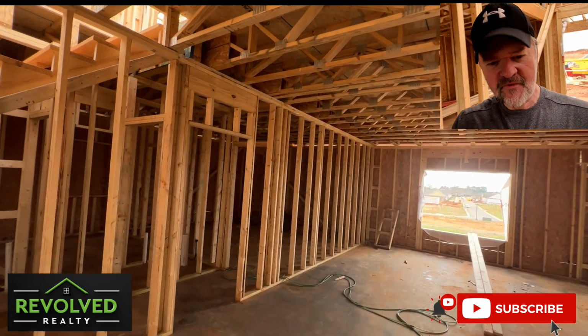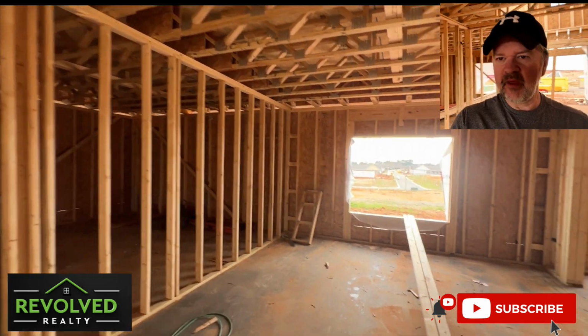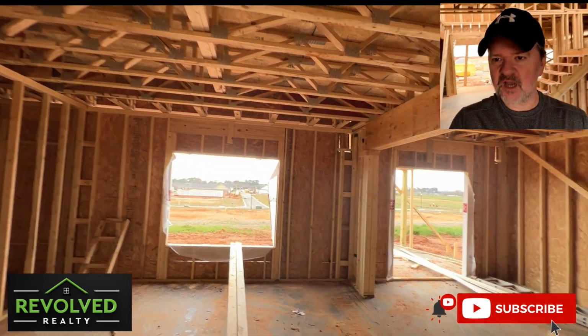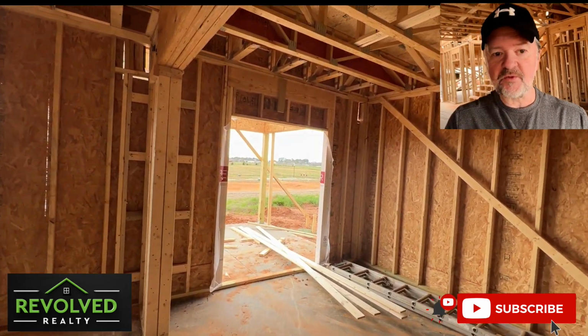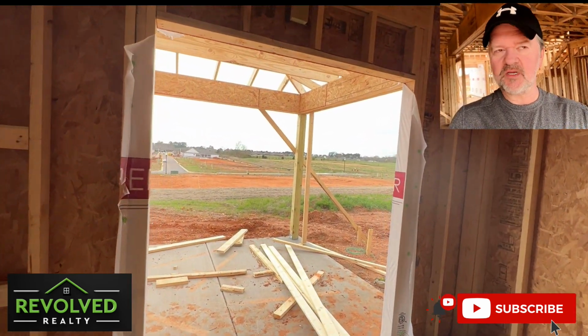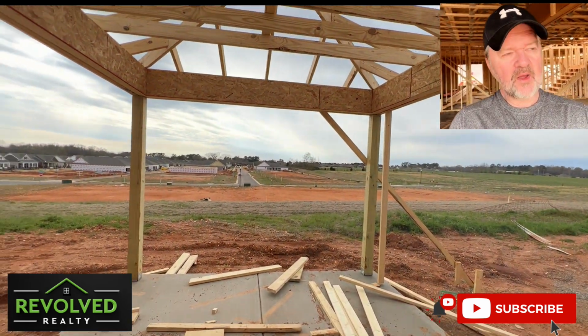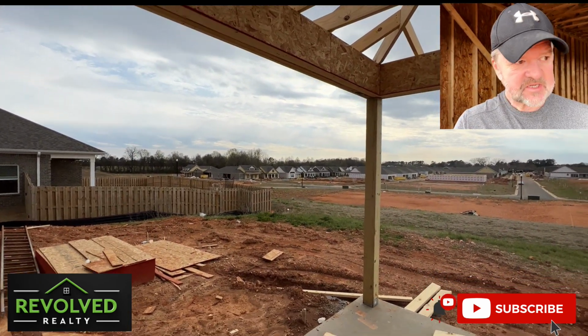But they get everything framed in. They can also start coming in with some plumbing and some HVAC. They get the ductwork in place. They run some pipes. They do all of that before they do the electrical, because the electrical is pretty easy to work around things, but not so much with your HVAC and your plumbing. Once you get those in, they're pretty much there to stay.